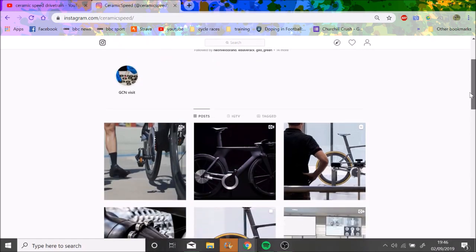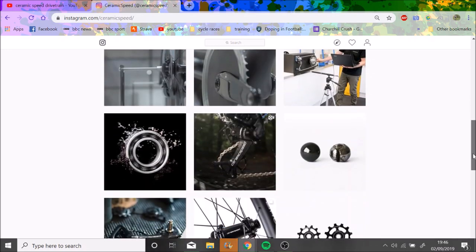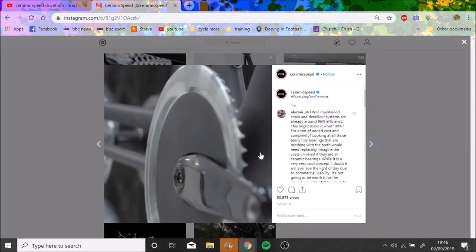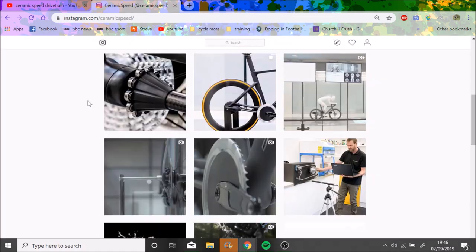So here's the drivetrain. We've got some aero testing. Obviously, that's very important for your drivetrain. But the whole goal of this is to have 99% efficiency. So at current, the average drivetrain is about 97 to 98% efficient. Obviously, that depends if you have your oversized pulley wheels and all the rest of the stuff that CeramicSpeed are trying to sell you. So here we can see some wind tunnel testing.